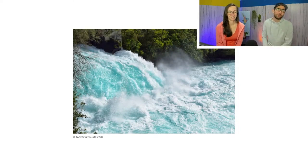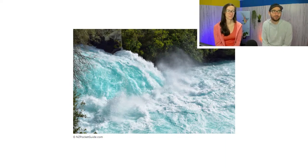So Hooker Falls is located in Taupo, which is right in the center of the North Island of New Zealand. And you can find it by heading to, guess what? Hooker Falls Road. This waterfall is impressive due to the sheer volume of water that is being pushed through this very narrow canyon. It's where the Waikato River is squeezing approximately 220,000 litres per second, which is 58,118 gallons. Wow, you're so good at that, Robin.